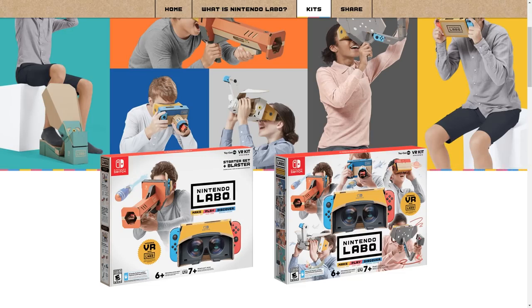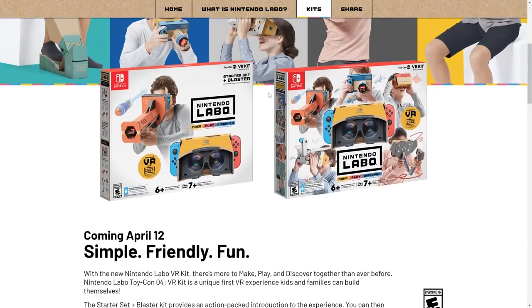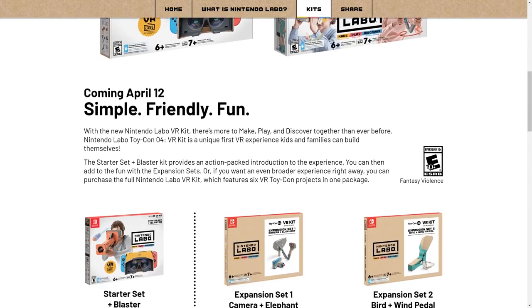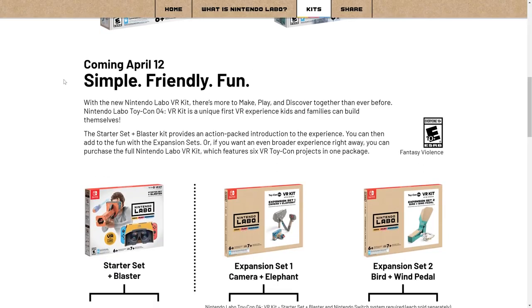And, well, I have no idea, the everything Labo kit is what it kind of looks like to me for VR. Let's just dive into what it says. I have not read any of this yet, so let's go. It's coming April 12th. Simple, friendly, fun. With the new Nintendo Labo VR kit, there's more to make, play, and discover together than ever before. Nintendo Labo Toy-Con 4 VR kit is a unique first VR experience kids and families can build themselves. The starter set plus blaster kit provides an action-packed introduction to the experience.